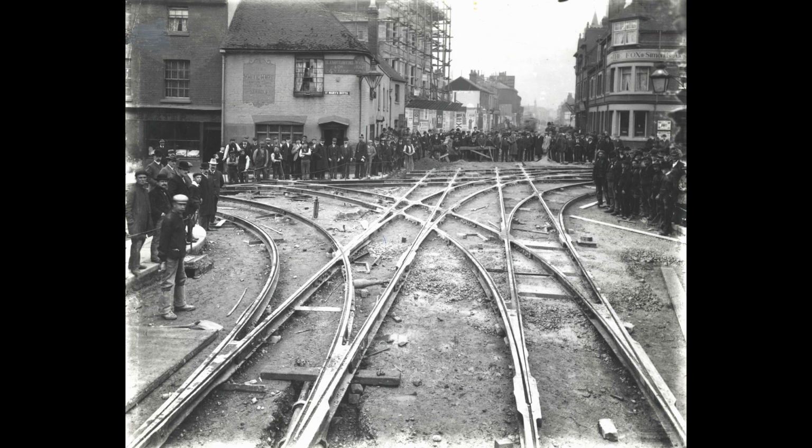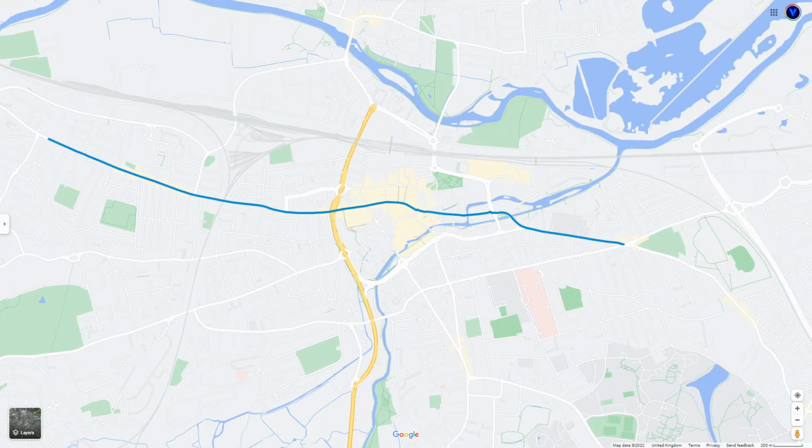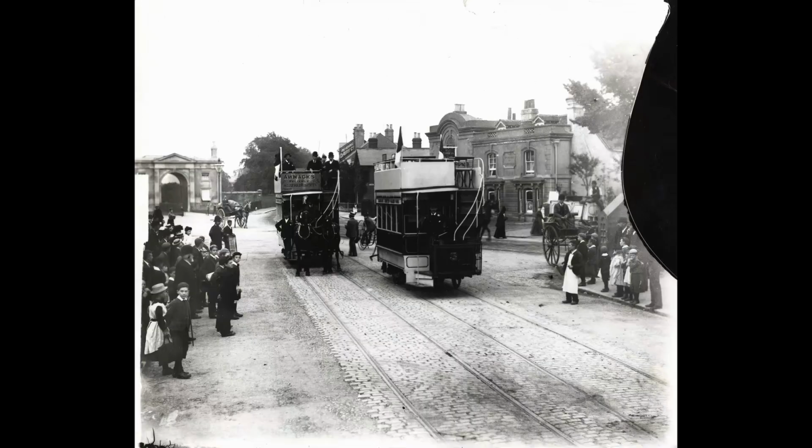In 1878, Reading decided that they needed horse trams, and by May of 1879, they had a tram line from Oxford Road to Cemetery Junction. In 1901, the council bought the private company that had owned and run the horse trams, and by 1903, electric trams were running on the tracks.